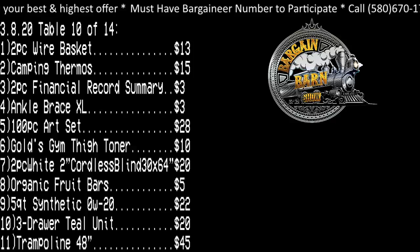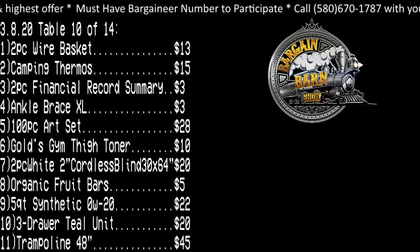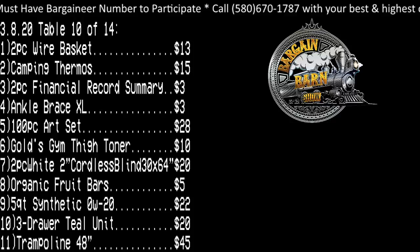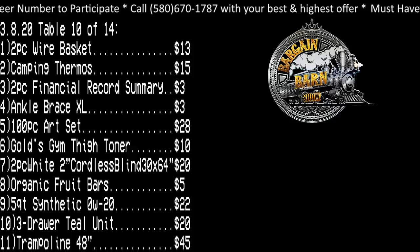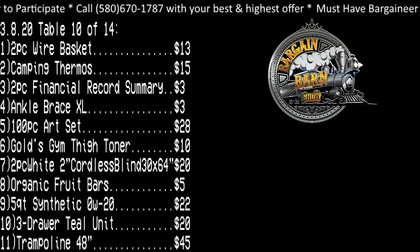So I think that takes care of that, and then we still have one blind deal for $20. Anybody wants two blinds, they are the 2-inch cordless white blinds, 30 inches by 64 inches for $20 for two of them. That's not one, that's for two. Jump in there and let us know. And in the meantime, we're going to go on to the next table.